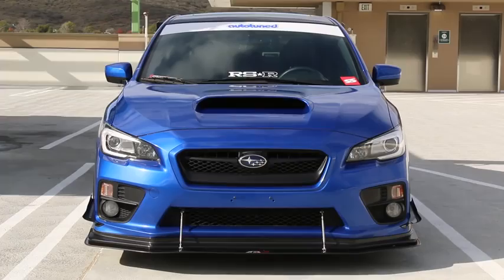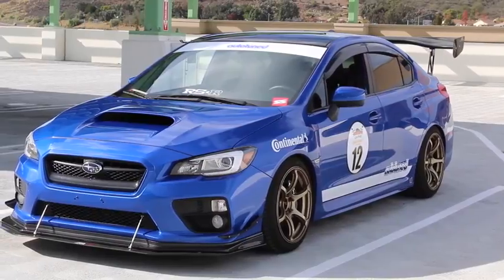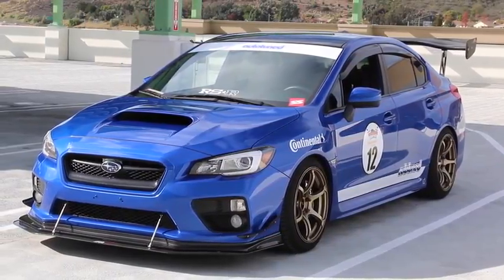2015 Subaru WRX. Now I know, before you say it or comment it down below, we have done a lot of WRX reviews. I know that, I'm aware of that, but we have not done a 2015 WRX manual. And just to start, this thing is a freaking race car, excuse my language. If I had a WRX, this is exactly how I would have it.